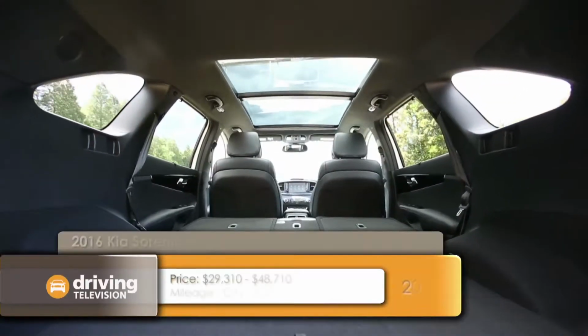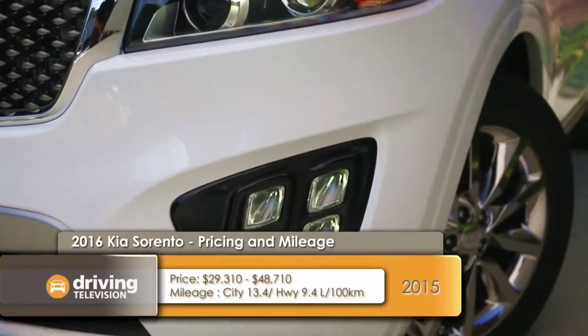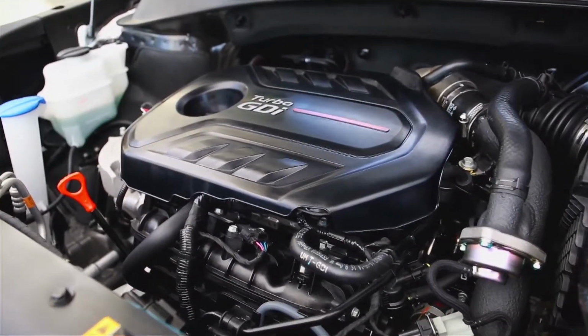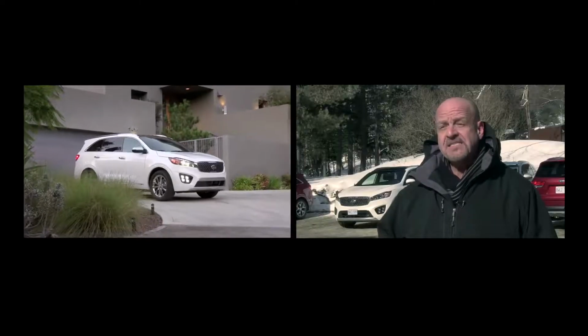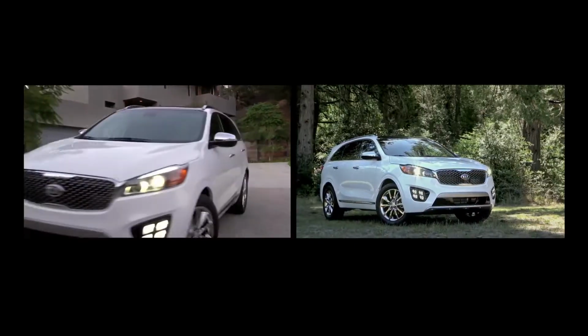Kia believes that the lower-priced $27,000 base 4-cylinder model will be cross-shopped with other small SUVs. The more expensive turbo and V6-equipped versions will compete in the mid-size space. So the LX Plus front-wheel drive 2-liter turbo is at $29,695.